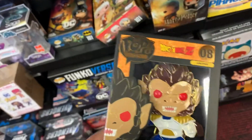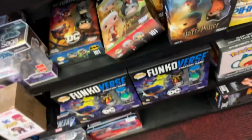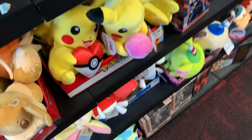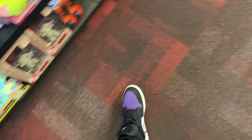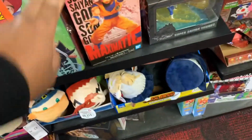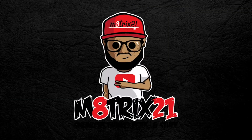And then this Dragon Ball Z pop pin. I only have one, have the Broly one. I don't think I'll be getting all of those though. But yeah, some Pokemon plushes as well. Nothing crazy, nothing too much. But that's just about it in here. But this figure right here is pretty cool, like that Goku figure. But that's pretty much all I saw in there.